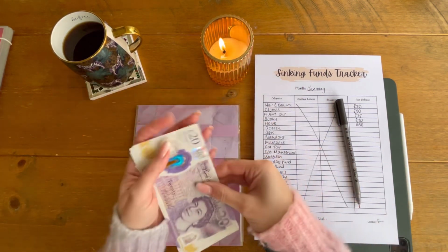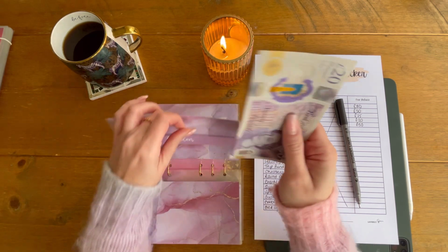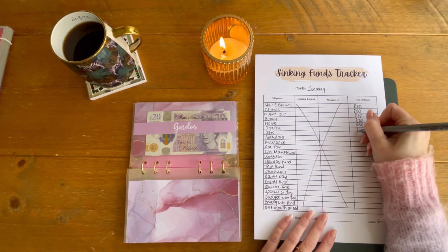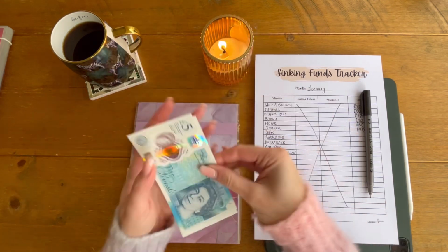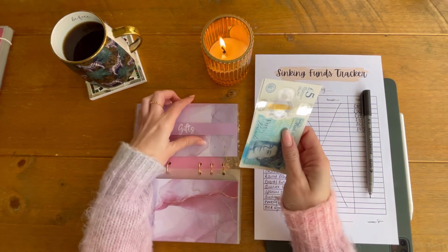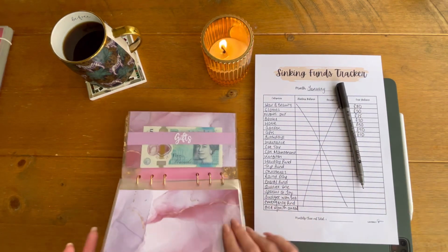Garden has 20, 40, 60, 70, 80, 85 and 90. 90 in garden. I have contacted somebody about the bushes. I'm just waiting for him to come back to us. But he said he could do it soon, which is good. And then in gifts, I've got £10. So £10 in gifts, and that is it for this binder.